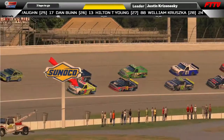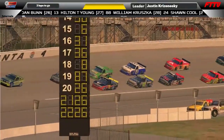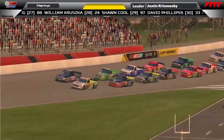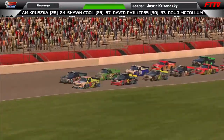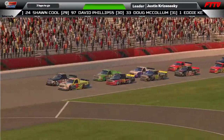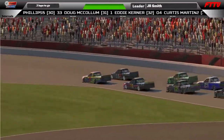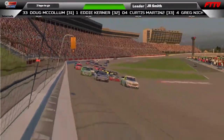So, from what I saw, it looked pretty clear. The 5 car got a pretty big jump on that restart, but I'm going to take the green here with 2 laps to go. So green-white checker here. Does Justin Krasnetsky have anything for J.R. Smith? Or can J.R. Smith score the first victory in the 2016 season?